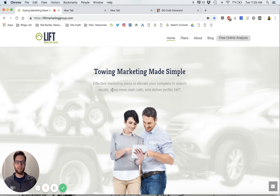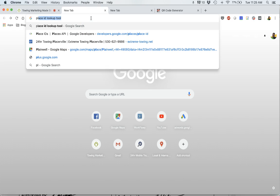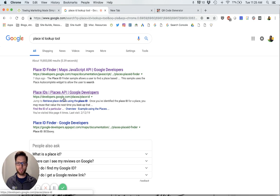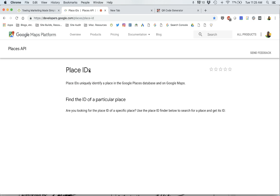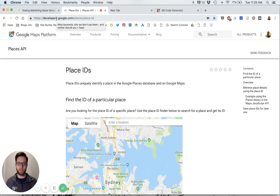So with that said, the first step to doing this is we're going to look for a tool that Google provides called the Place ID. So if you Google Place ID lookup tool, you'll find in there, again, it's developers.google.com. It's called Place IDs. And this hyperlink, this URL is in the blog. So if you'd like, you can just click that and that will also bring you here.